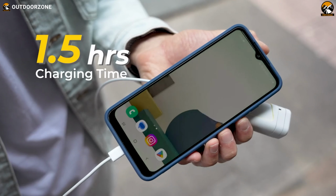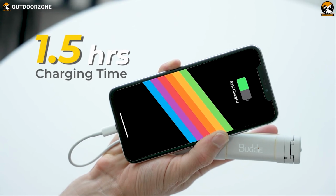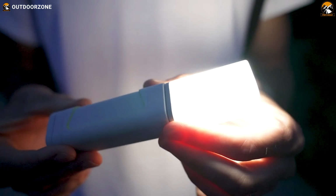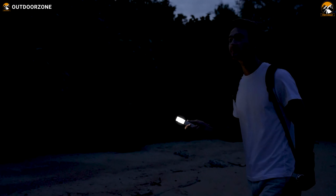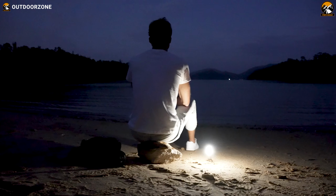This gadget can charge an iPhone 14 Pro Max and Pixel 7 Pro in around 1.5 hours. Whether you're a seasoned hiker or just starting out, Buddy is the perfect companion for your next outdoor adventure.